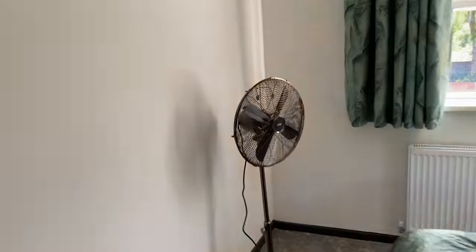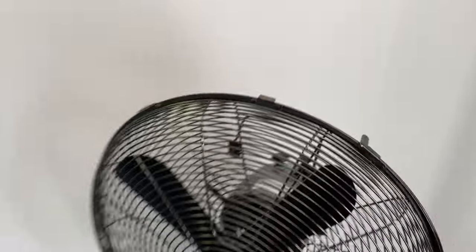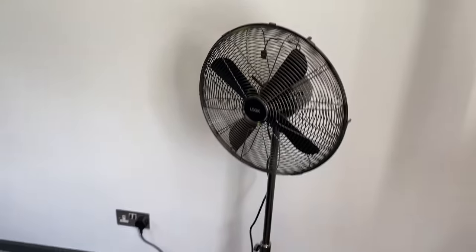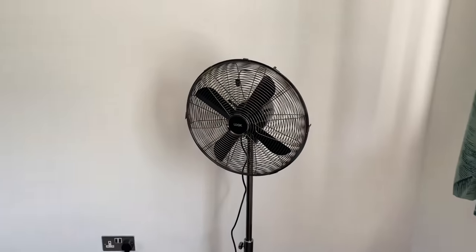We also have a fan, which has been a godsend in the hot nights. Yes, in the UK, we don't have air conditioning. We just have a fan.